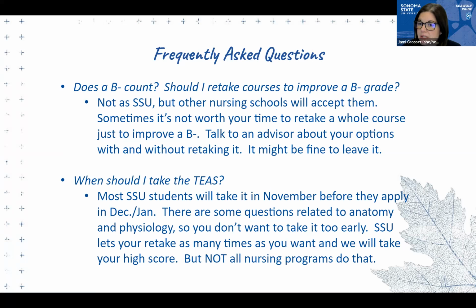Sometimes I have students that get a B- or a C+ or whatever, but a B- I think is maybe a little bit more of a heartbreak, because it starts with the B. So the question is, does it still count? Should I retake courses to improve it? Unfortunately at SSU, the B- does not count. So if you want to keep SSU on your list of schools, you would have to retake a class.